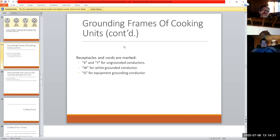Now, if you open these things up, usually you have to wire them. Where you put the wires, they're actually labeled specially. X and Y are for the two hot lines, because you're going to have 240 volts. There's a W marking, which is for the white, or what's considered the neutral, and then there's one marked green for ground. That's if you have the 4-prong style, which, of course, is post-1996, so any new installation would require this kind of setup.